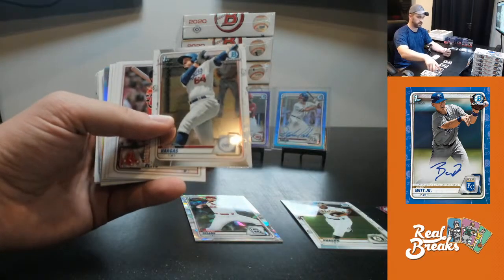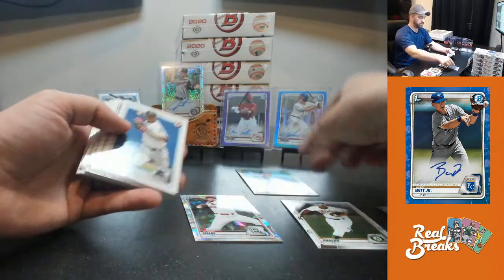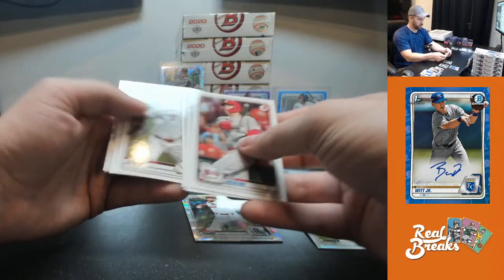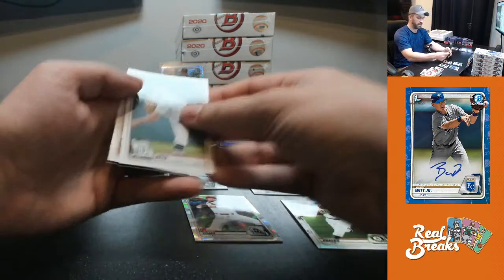Miguel Vargas, another nice prospect for the Dodgers. Nico Horner, 90 Bowman. Tell you what, we're sleeving a lot more stuff than we have in the past. Franklin Perez, refractor out of 499 for the Tigers.